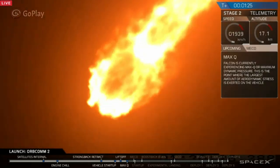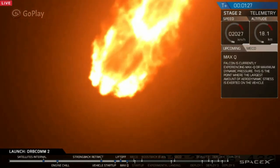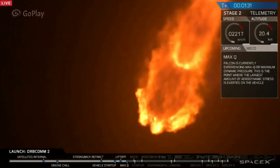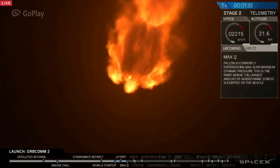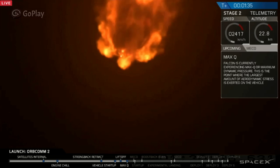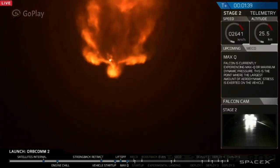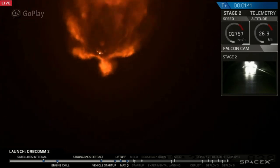Speed 550 meters per second, downrange distance 2.3 kilometers. You can see the engine plume. Stage 1 propulsion is nominal. The engine plume widening as the rocket is increasing in altitude and there's less pressure. Telemetry power still look healthy.